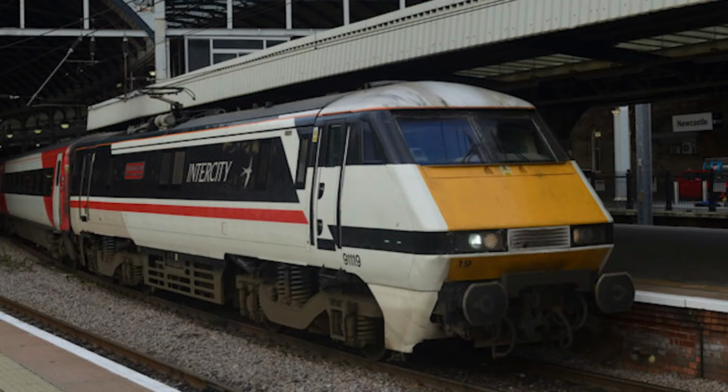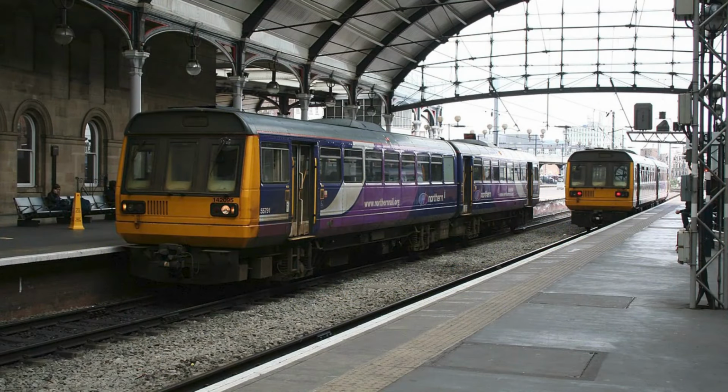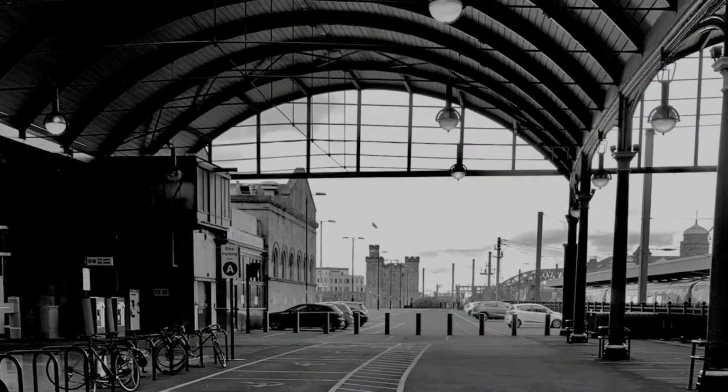In the 1960s, British Rail removed many of the station's intricate Victorian features, and the station began to feel like a shadow of its former self. The grandeur of the original design was obscured by practical but aesthetically bland additions, and the once vibrant station seemed to lose its connection to its illustrious past.